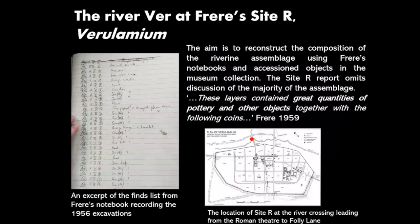My aim here is to reconstruct the composition of the entire riverine assemblage using Frere's excavation notebooks, which are currently in Verulamium Museum, and I had the opportunity to look at just last week. I'll also be trying to match those to accessioned objects within Verulamium Museum collections. I'll then try to think about how this site fits into the religious landscape in Verulamium and how the assemblage compares with other riverine finds elsewhere in the province.